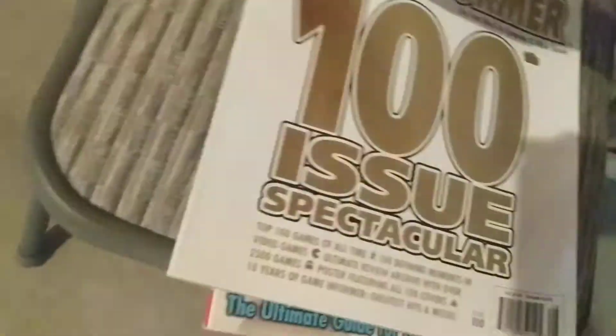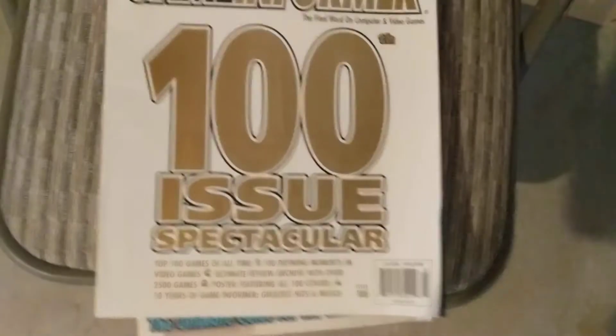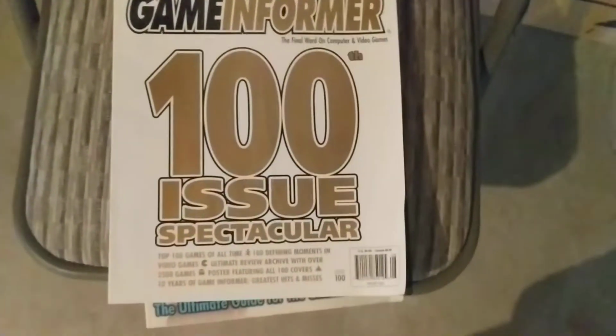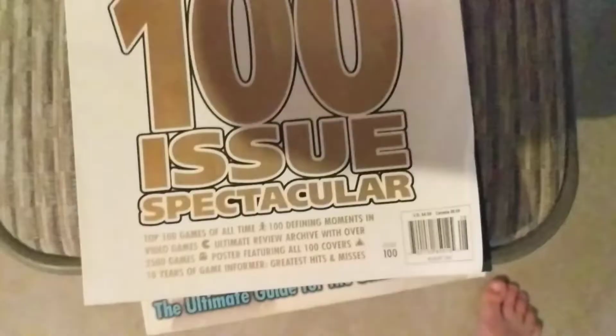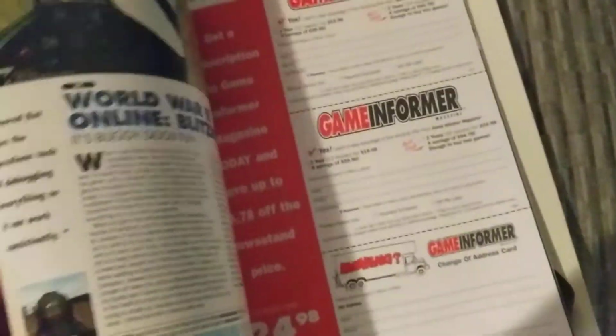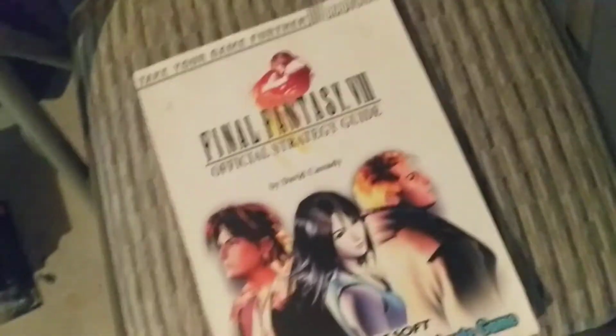Let's see here. If I got Game Informer or any video game magazines, it usually had Final Fantasy featured in it, or Chrono Trigger or Chrono Cross, maybe Zelda. What issue is this? Issue 100, August 2001. That was before 9/11. Guess you guys know about how old I am now. Maybe I'll go through one of these at some point. See some really old stuff in here. Anyway. And then a strategy guide for Final Fantasy VIII. This is a bit worn because back in the day I used it. But I try to take care of my things.